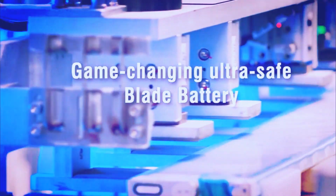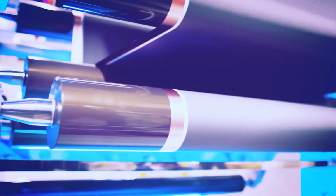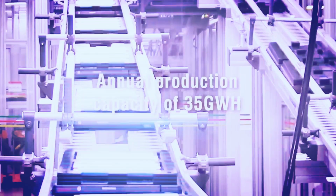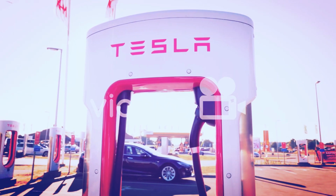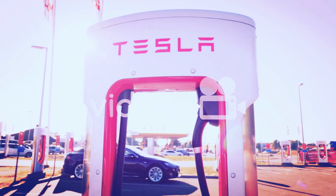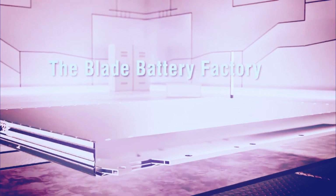The world's safest BYD Blade battery. Today we are discussing batteries, that too for electric vehicles. Lead-acid and lithium-ion are the best batteries we have been hearing about. But at present, the BYD Blade battery is becoming popular. This battery, developed by the electric vehicle manufacturer BYD, has also been used in Tesla's car.